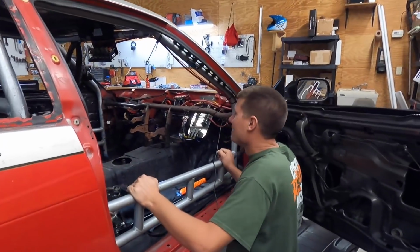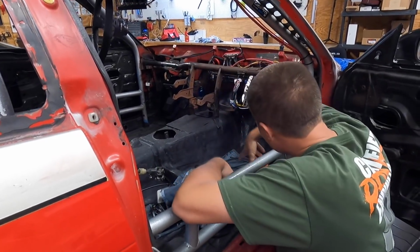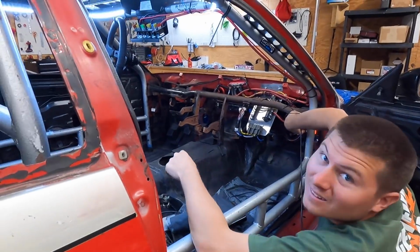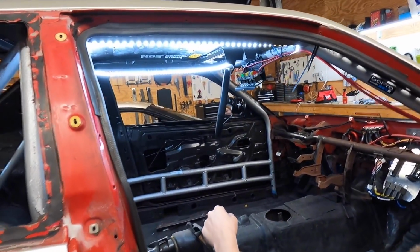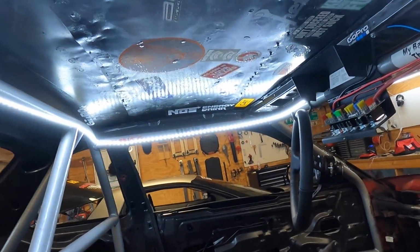You did your signature interior lights that everyone loves. Yep. So you just go like that. What are you doing to start? Well, I don't have the battery hooked up, so I'm using a power probe. Wow. Yeah, nice and bright. Look at all those stickers, you can see them now.